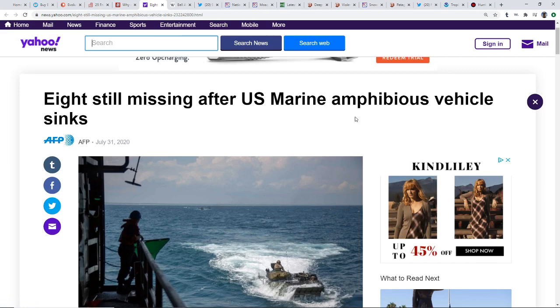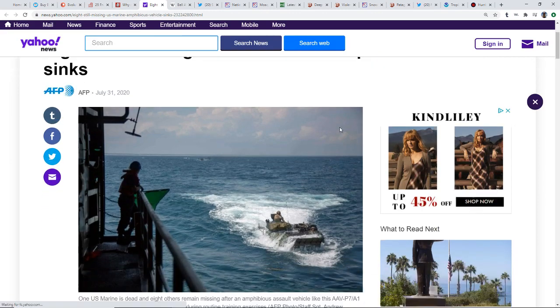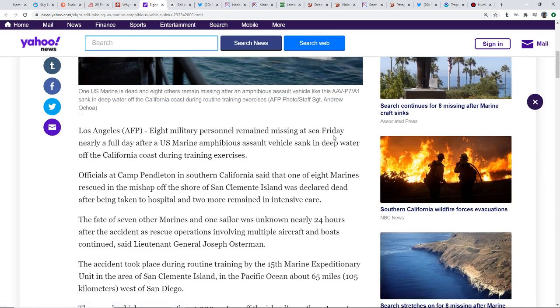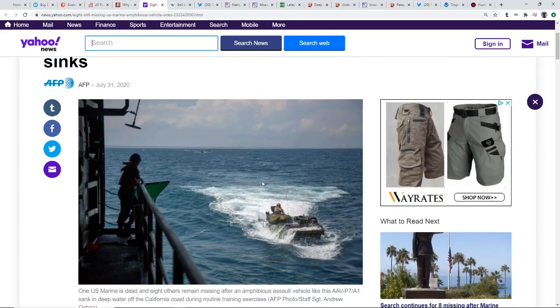So we have 8 still missing after a U.S. Marine amphibious vehicle sank, and this was off the coast of Southern California. 1 Marine definitely dead. 8 others are still missing in this accident. And officials at Camp Pendleton in Southern California said one of the 8 Marines rescued in the mishap off the shores of San Clemente Island was declared dead after being taken to the hospital. 2 others are in intensive care, and the fate of 7 other Marines and a sailor was still unknown. So this amphibious vehicle sank.